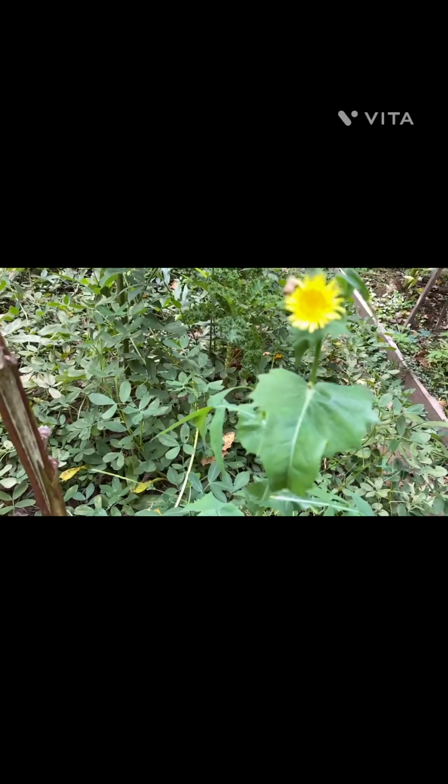All right, guys, this is another herb. I don't know the name, but what.